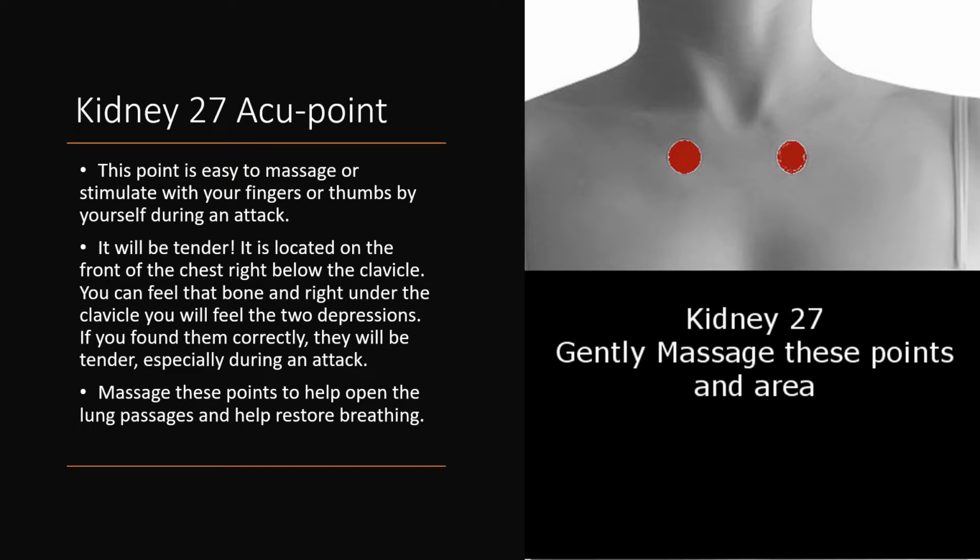Or you could have someone else do it for you if you have company. Now, it will be tender if you find the correct spot. It's located on the front of your chest, right below the clavicle, that bone right under your neck, and you can feel it. Right under the clavicle, you'll feel two depressions, sort of where those dots are on this picture here. Once you've found them, they're going to be a little bit tender, but that's okay.